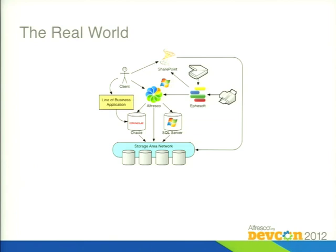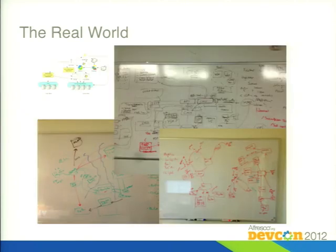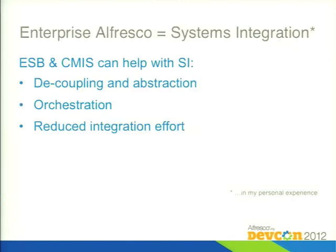Now my happy client is just a client because he's interacting with two different content management systems. And the more analysis I do, the more time I spend talking to the end users, the more complex my solutions get, and I spend more and more time at the whiteboard trying to figure out what's going on. And basically, the point of all this is that in my experience, if you're doing an enterprise implementation of Alfresco, you're going to be doing a lot of systems integration. And the tools I'm talking about are going to help you do a clean implementation, a clean architecture, and help you reduce the amount of effort involved in that integration.